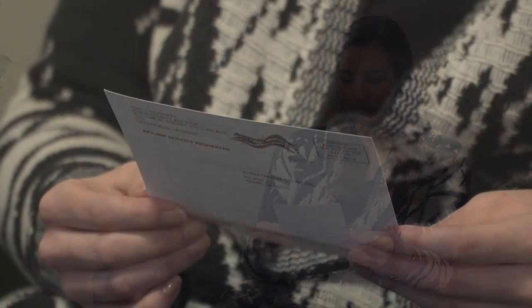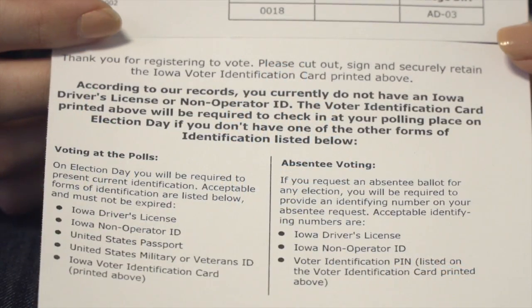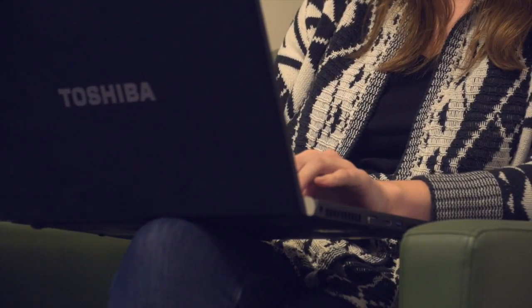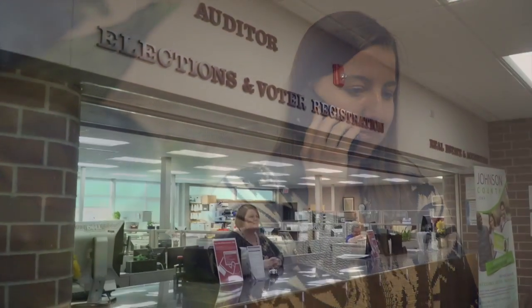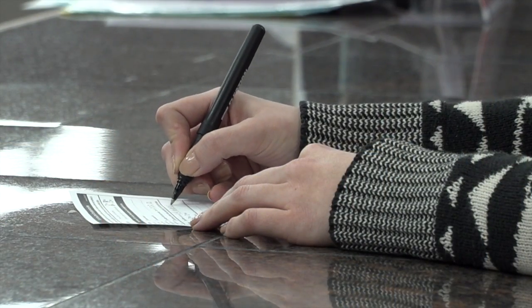The Secretary of State issued and mailed out over 120,000 state-issued voter ID cards for all registered voters who do not have an ID issued through the Iowa Department of Transportation. If you did not receive a voter ID card and don't have any of the other forms of identification we listed, you need to contact your county auditor. They can also assist you if you lost or misplaced your ID card. Once you've received a voter ID card, sign it and place it in a safe location.